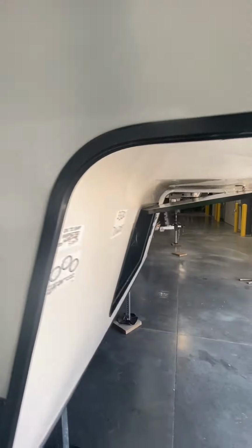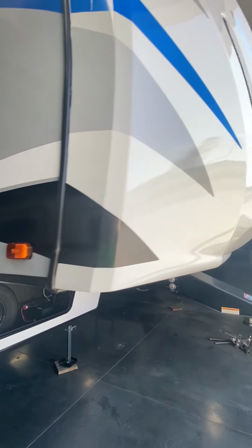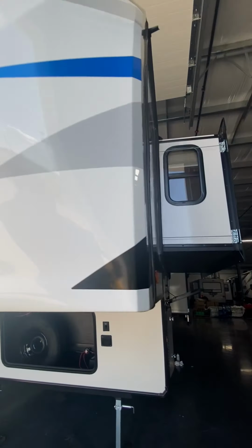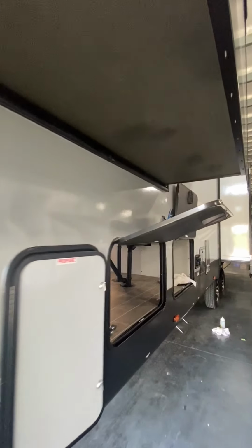Right there, you can hook up a little solar panel if you want. And on the other side of this outdoor storage, before this video ends, I'll show you the controls for the auto leveling, where you hook up your city water, all that good stuff.